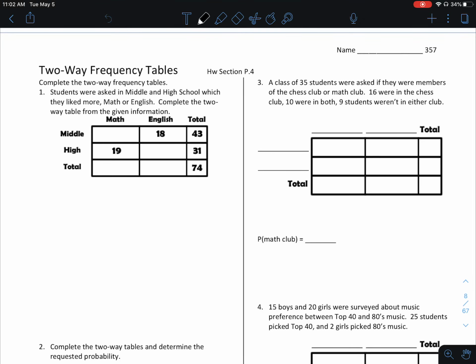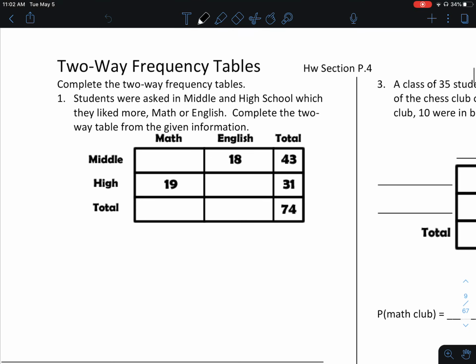Fourth section of probability, looking at two-way tables. Complete the two-way table. Students were asked in middle and high school which they liked more, math or English. Complete the two-way table below.